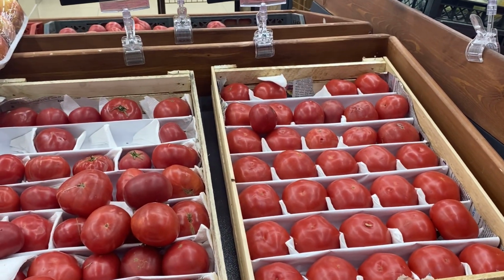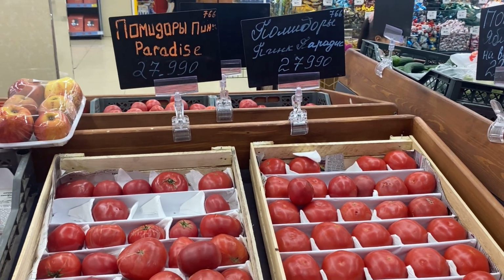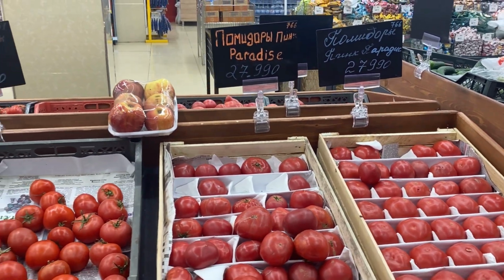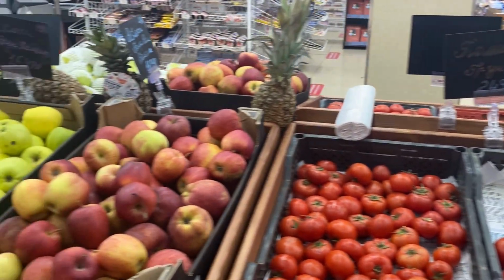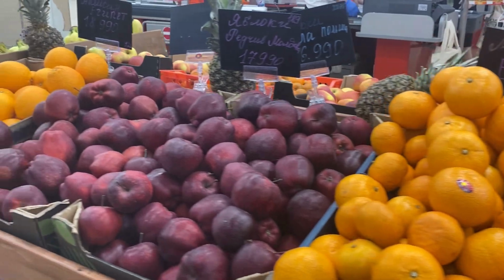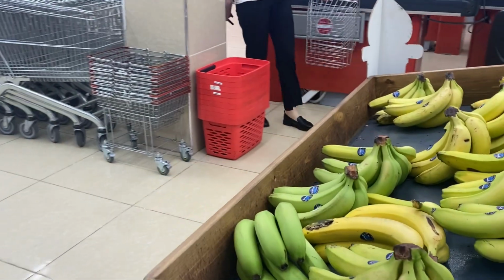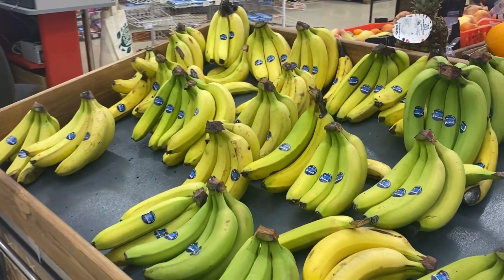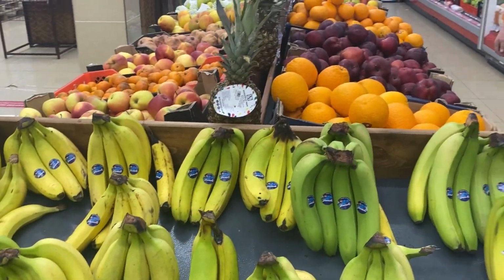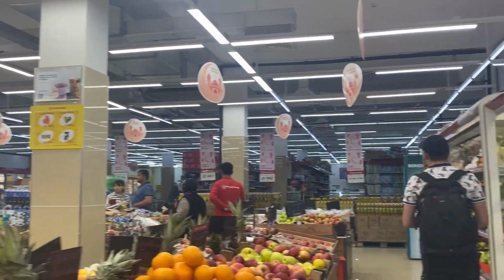And tomato, I guess it costs per kilo $2. Let's make it approximate. Banana. For this banana, per kilo is $1.7.